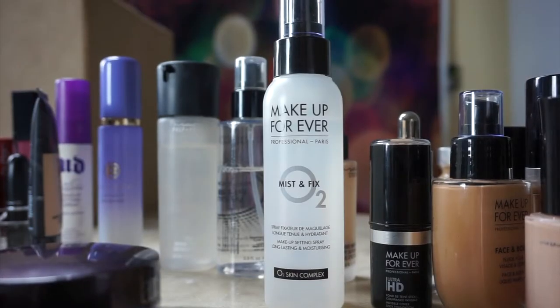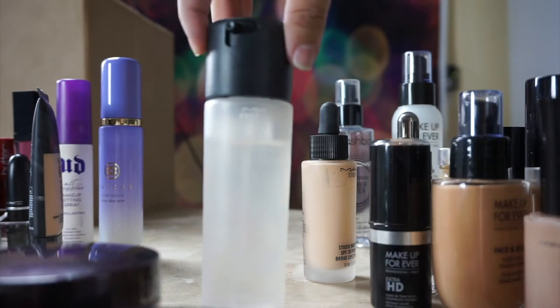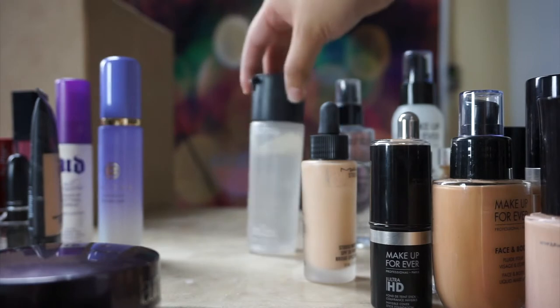Now I'm going to talk about my setting sprays a little more fairly quickly. Here's my Makeup Forever Mist and Fix. Amazing setting spray. It'll really help your foundation stay all day long. The Smashbox Primer Water. If you have really dry skin, this is amazing for you to use to prep and to prime, as well as the MAC Prep and Prime. Both those setting sprays or primer waters are very, very, very good for very dry skin.